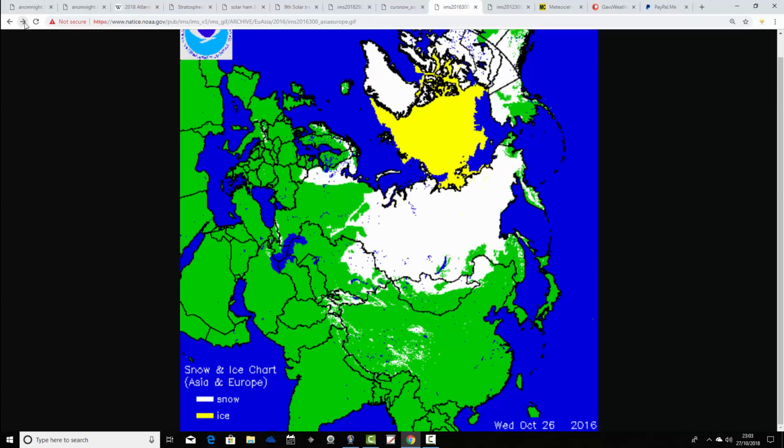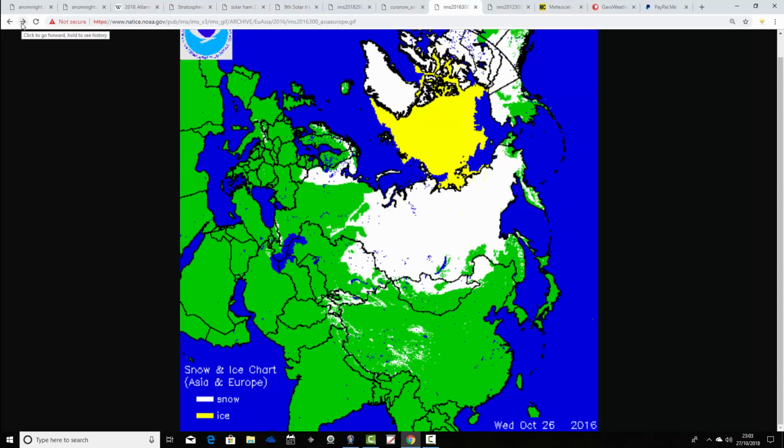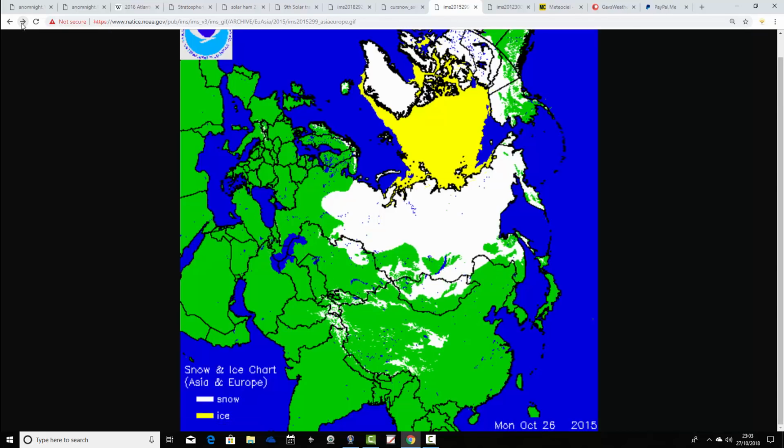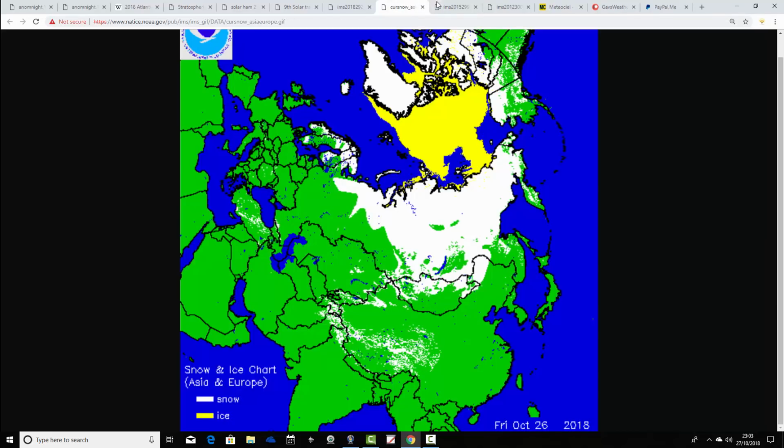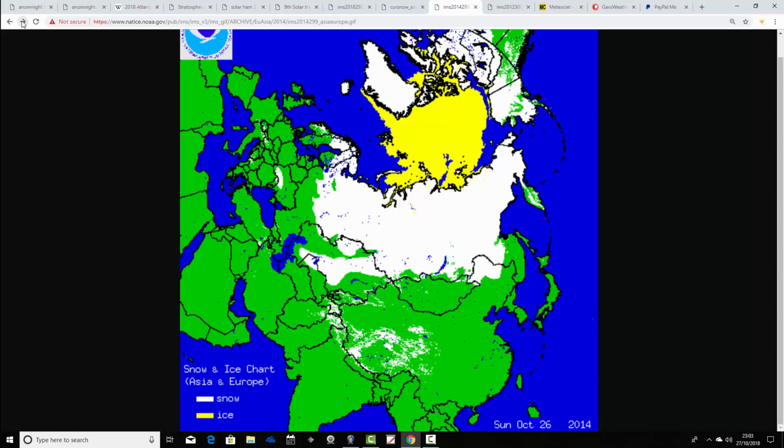Let's start running through the years. That's 2016, and again, we're behind 2016 for total snow cover across Russia anyway, but we have got more, interestingly, over Scandinavia this year compared to 2016. That's 2015, so again we are lagging behind 2015 for Russian and Siberian snow cover, but we have got more again across Scandinavia this year.